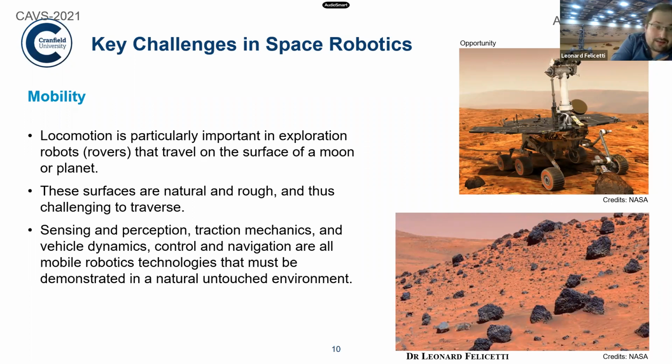And of course, this kind of challenge resulted in developing a technology that is still used by the rovers that are exploring Mars right now, so Perseverance and Curiosity. So sensing and perception are important, as well as the suspension mechanism that characterizes this kind of rover, which is quite particular and developed for them.